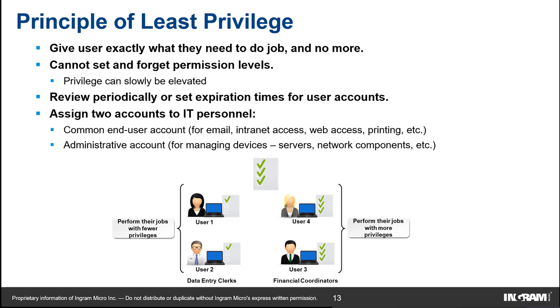Basically, when it comes to an account for an IT personnel, you need to assign 2 accounts. Usually IT personnel, or in most cases admins, don't need admin rights for certain activities. So they will have 2 accounts, one like a common end user account. The other one will be an administrative account. Administrative accounts will only be used when they need to perform administrative tasks. Other than that, they will be using their common end user accounts. And usually speaking, these administrative accounts will be tied behind a privilege access management solution so that it takes care of the access and resets the password to keep it secure, basically, because these accounts will have high privileges.